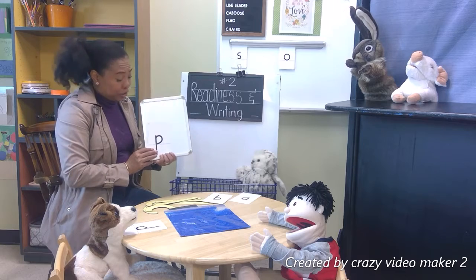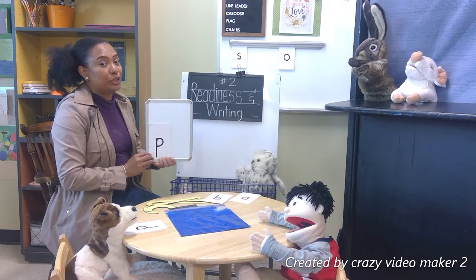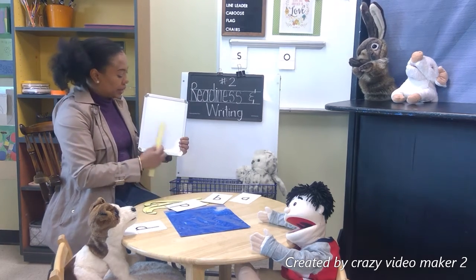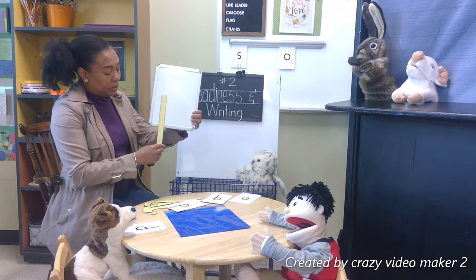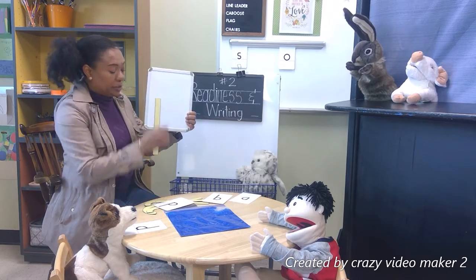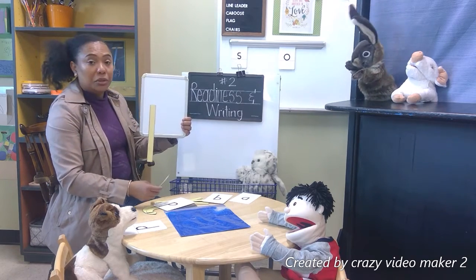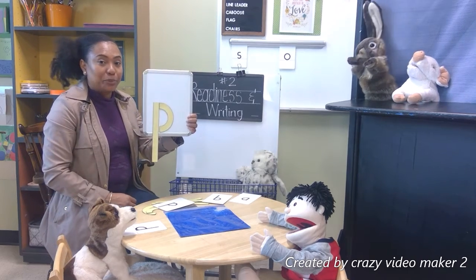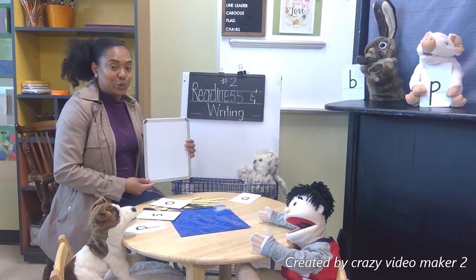The letter P uses the same pieces as letter B and letter D. But this time, I am going to make him a little bit lower past our line. When you write in your books, you're going to have a line like this. So letter P comes down, and I'm going to put his curve on my upper right side to make letter P.